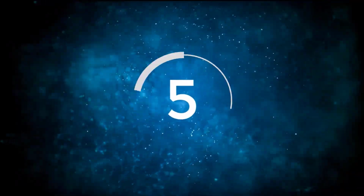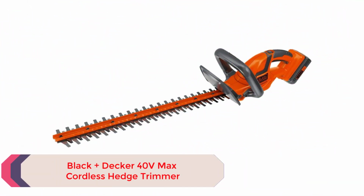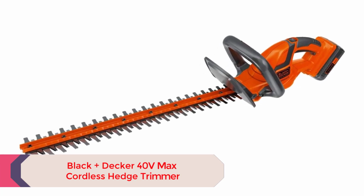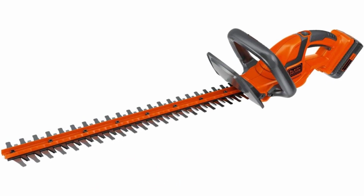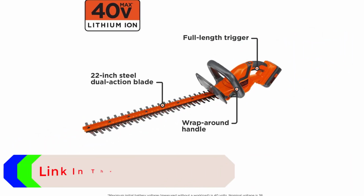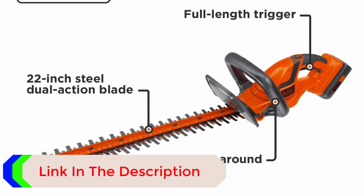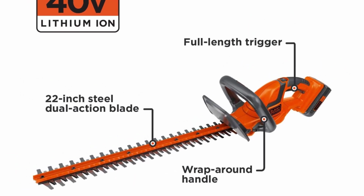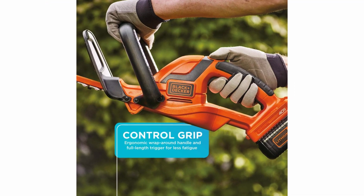Number 5. Black Plus Decker 40V Max Cordless Hedge Trimmer. Investing in a cordless hedge trimmer pretty much guarantees a streamlined and simplified way to landscape and maintain your yard. That being said, hedge trimmers, especially gas-powered hedge trimmers, tend to be quite heavy and can be rather difficult to comfortably use. The Black Plus Decker 40V Max Cordless Hedge Trimmer offers a happy compromise between lightweight design and heavy-duty functionality. It weighs in at just under 7 pounds, while still offering a generous 40-volt power for bigger projects in your yard.